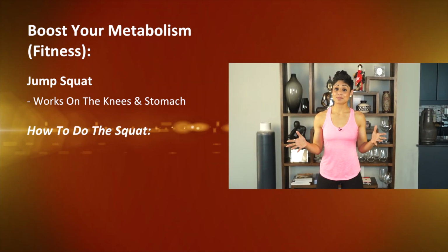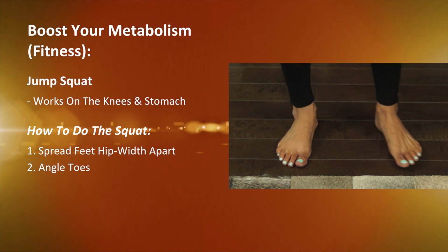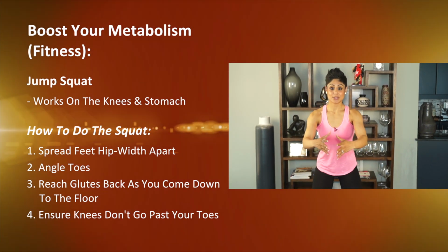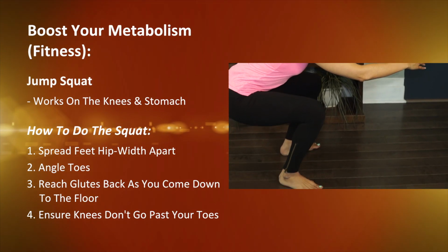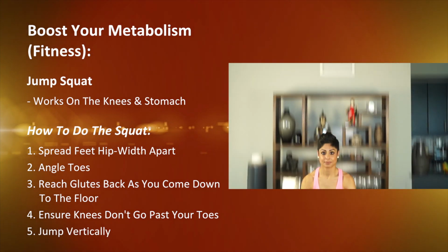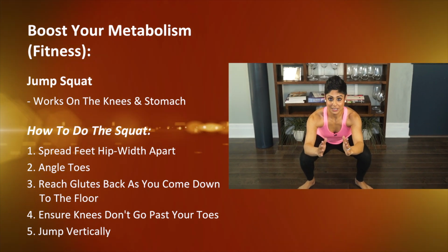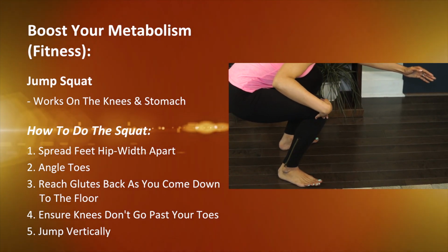So what we're going to do is take our feet hip width apart, toes slightly angled, and we're going to reach our glutes back as we come down to the floor, making sure that our knees don't go over the toes. So we're going to come down, reaching the glutes back, making sure that the heels are down, toes are up, and we're going to jump up, and we're going to land at the bottom. Again, we're going to jump up and land at the bottom. Making sure, again, knees aren't over toes and heels are down, tummy's nice and tight.